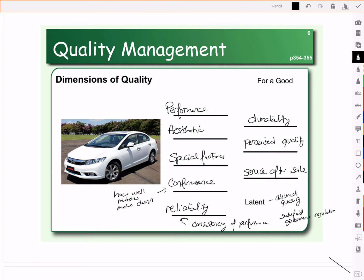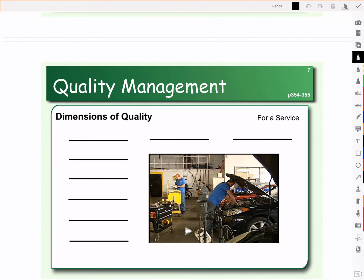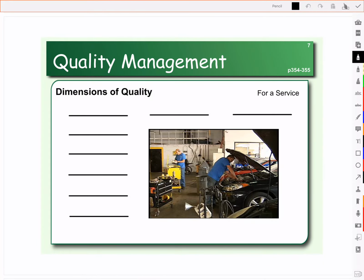Let's compare this to a service. So before we were looking at a vehicle, now let's look at a vehicle repair or an oil change. How do you know if you're getting good service? What's the difference between dimensions of quality for a good versus dimensions of quality for a service? Well, as we look at the dimensions of quality for a service, we have some tangibles.